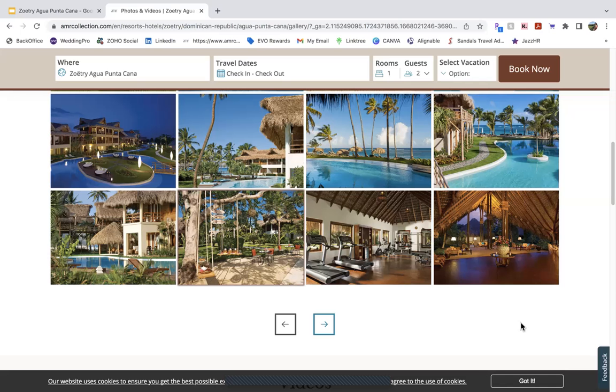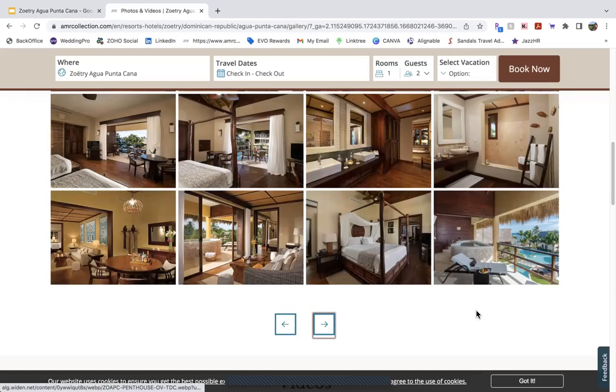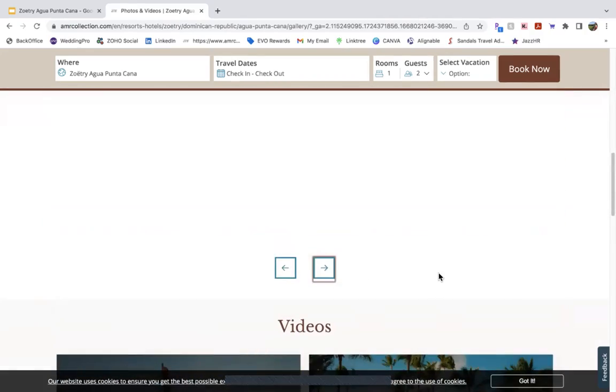And there's that. This is the lobby area. Right over here on the right is the lobby bar. And this is where they have a lot of the live music and entertainment happening, unless it's a dance show. So actually they had the circus show right here, which was kind of crazy. It was wild. Here are pictures of some of the different rooms. We're going to take a look at that specifically in a second, so I'm going to skip over that.